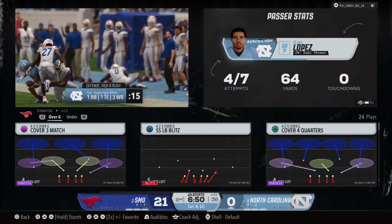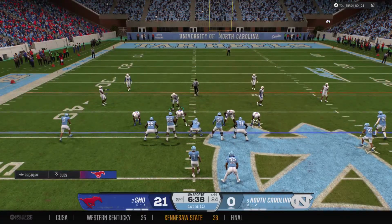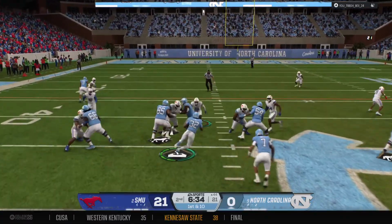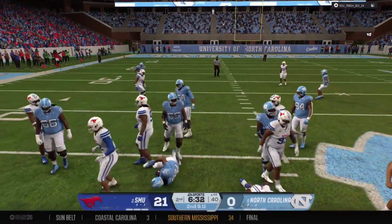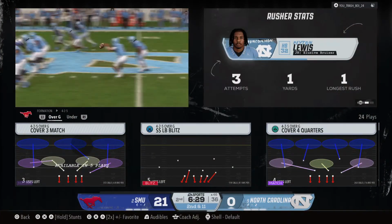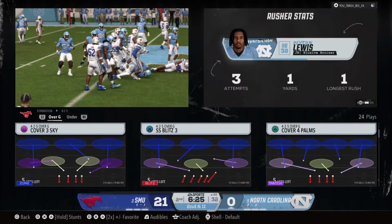And you just continue to see the chemistry between these two. They told us yesterday in our production meeting, they spent hours and hours working and developing that chemistry and that rhythm by throwing together throughout those summer months. And, man, it's starting to really pay off. He's become his security blanket for the quarterback, especially on third down. Get him the ball.